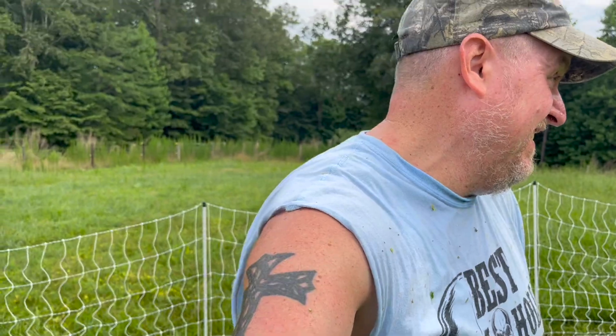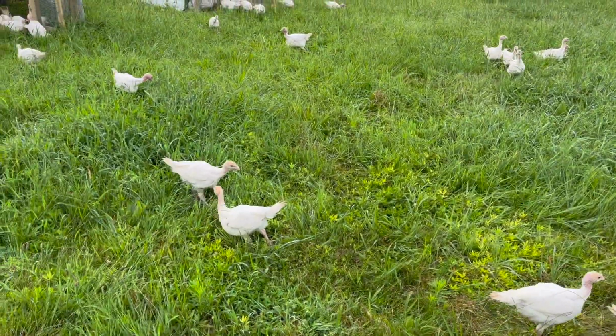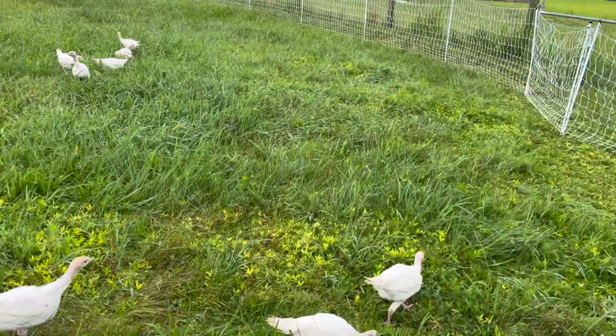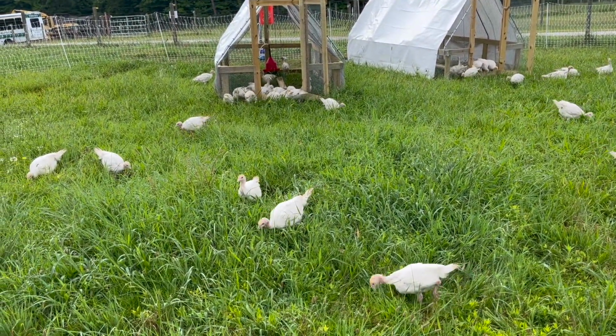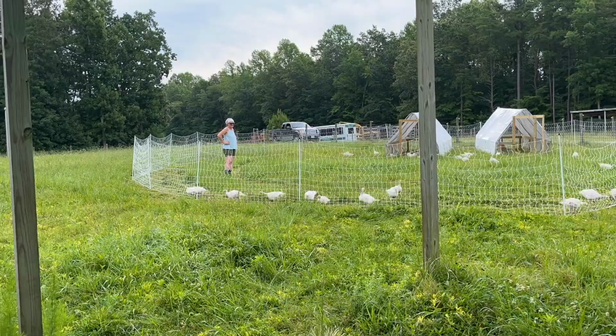Y'all, I'm here to tell you, raising turkeys is fun. They're much more gooder than chickens. I mean, chickens help pay the bills, but turkeys are delicious. Fried chicken is good, but turkeys are just fun. These guys have lots of personality, and you see, they just take to the pasture real well. Anyway, I gotta get back to work.